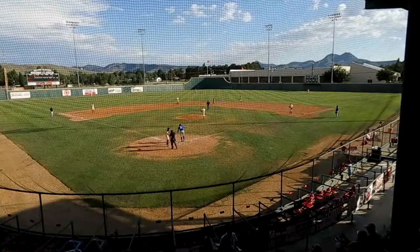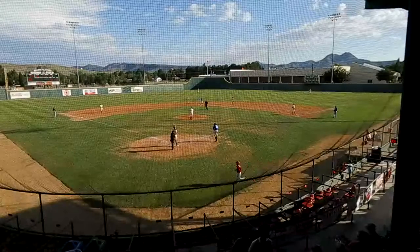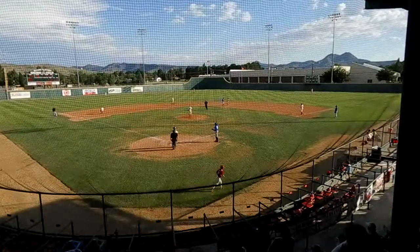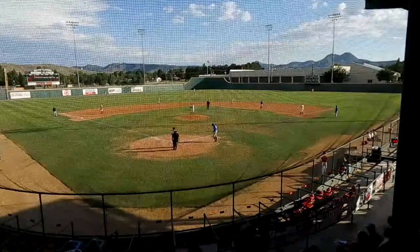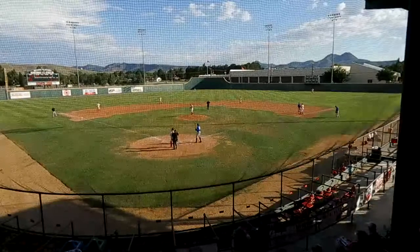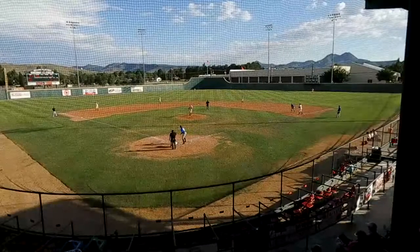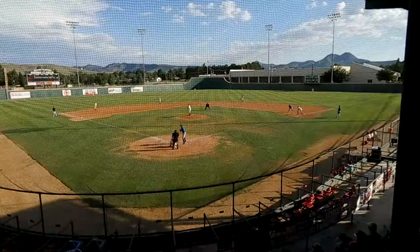Chopper bouncing down the plate. A late arrival crowd today. They're filling up a little bit as the game progresses. Small crowd, it's alright, it's early. They're just getting off work.